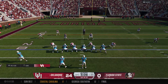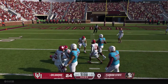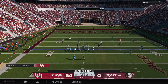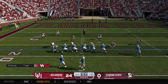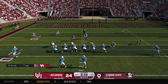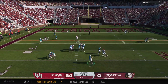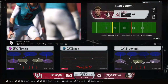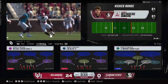It's 1st and 10. They'll run it from the gun. Knocked down, but not before he crossed into the red zone and picked up 4 yards down to the 17. Second down, they'll go to the air. Just not quite able to make the connection. It's incomplete. A good job by this defense. Great job in the secondary.